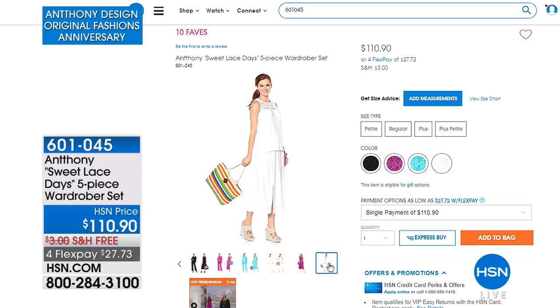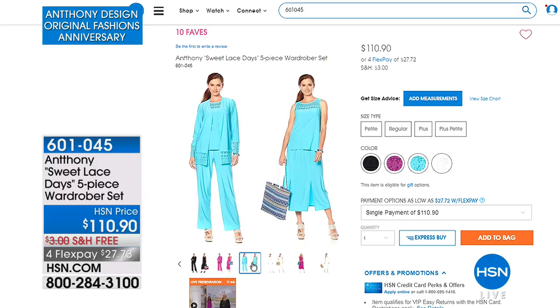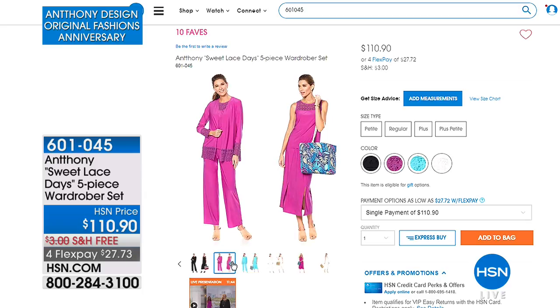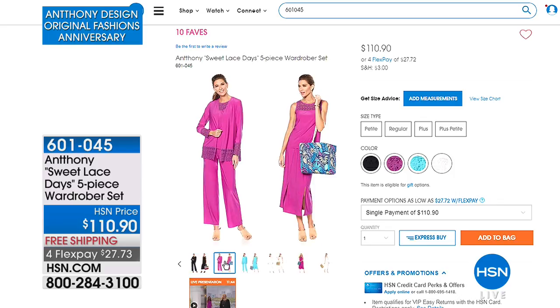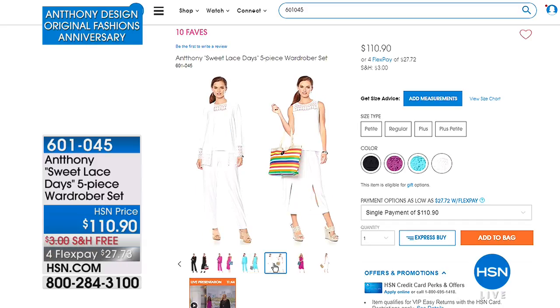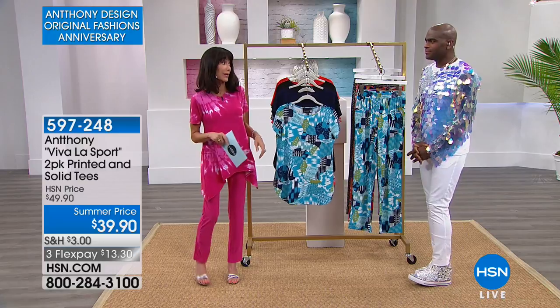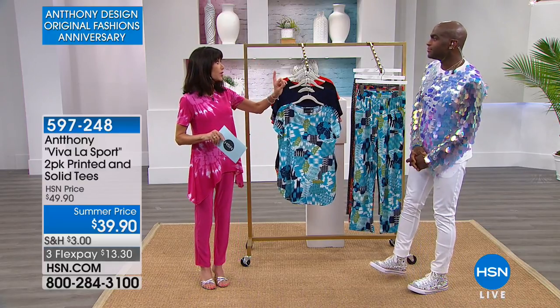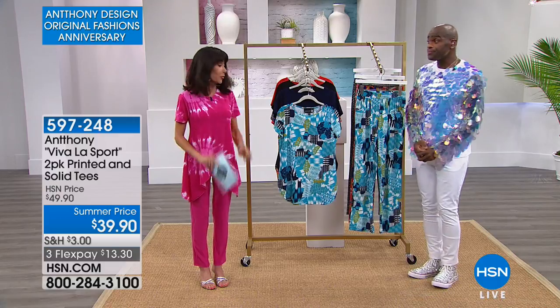And you are getting today an opportunity to buy not just the jacket. You're buying the jacket, the tank, the skirt, the pant, and the tote in beautiful colors, black orchid, robin's egg blue, or white. And you're getting all of it today with free shipping and handling as well. That's how you make one purchase and completely mix and match your wardrobe.